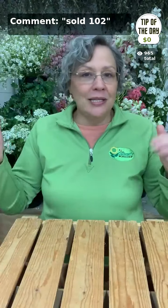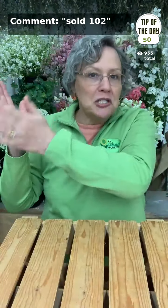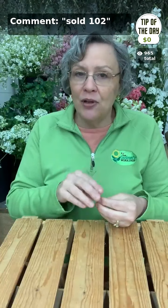Check the angles. Is this arrangement going to go against a wall, or is it going to be on a table? So if it's on a table, it has to be beautiful from all sides. If it's against the wall, just the front. So just pay attention to where it's going. Don't forget to use greenery. Greenery makes everything look better. And I'm lacking that a little bit today. We do have some in the show, but I didn't steal any of it from my arranging.